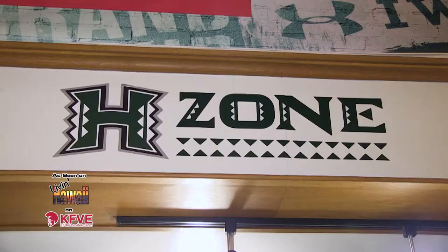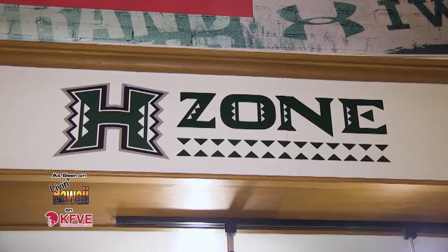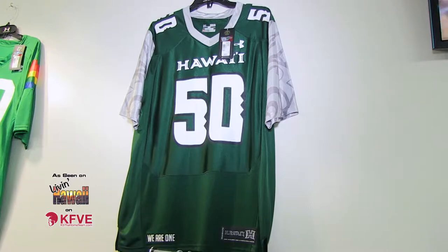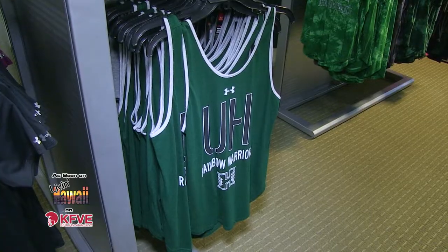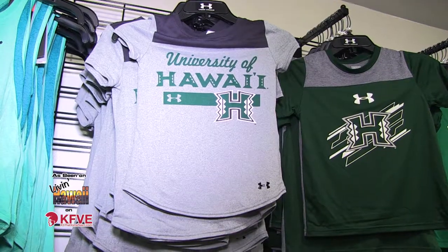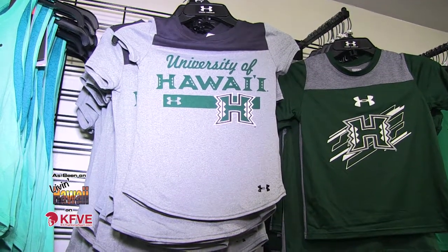Rainbow Teak was run by the University of Hawaii bookstore. But two years ago, Athletics just took over. And now we have three locations run by the athletic department. We have the Ward store, Stan Sheriff Arena, and the Les Murakami Baseball Stadium. I think it's more appropriate that the athletic department handle the sports store, where fans can come and represent their teams.